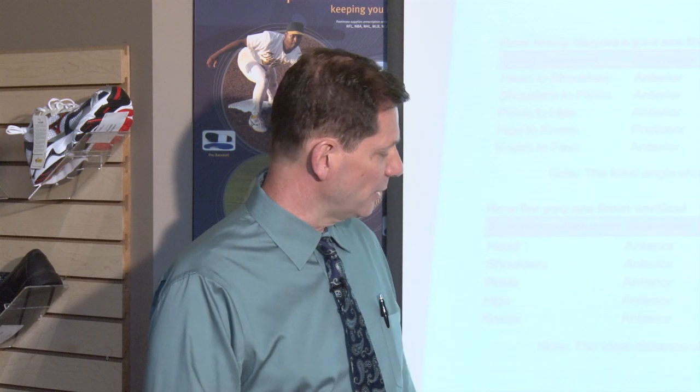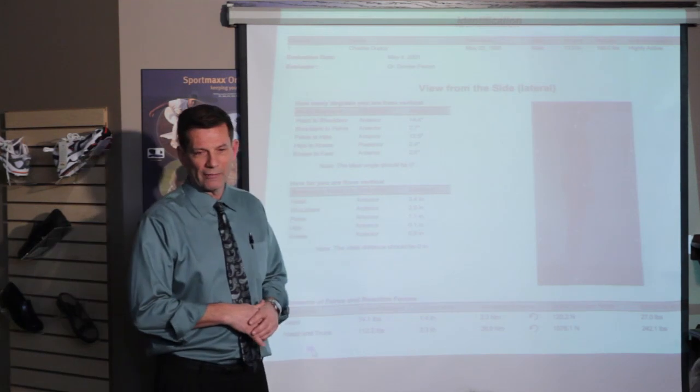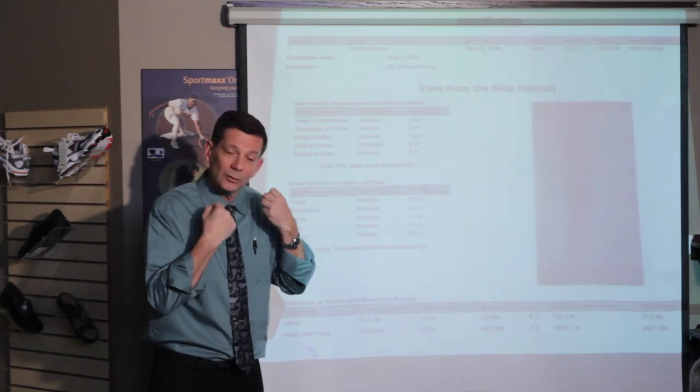So in this particular person here, the weight of this guy's head was 14.1 pounds, but because of his forward head posture, okay, the difference of holding a bowling ball here versus holding a bowling ball out here, the effective weight of this guy's head was 27 pounds. That would be like me taking a 13-pound weight and wrapping it around the back of your neck, and you carry that 24 hours a day.